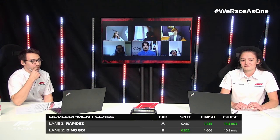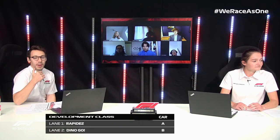They'll be happy with that. But what do you expect to happen? The same pretty much again? Anything you notice from Dino Go's car there? I think both teams' cars were quite identical for car A and car B, so hopefully we might get similar results. But then again, if they're on a different lane, it might also affect it.